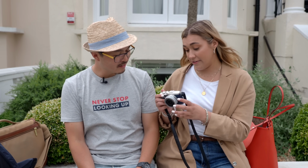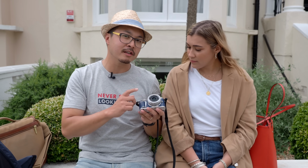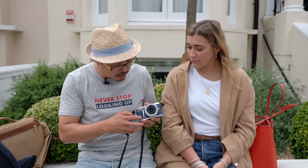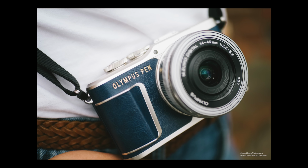And I did say that this is the limited edition blue, which is actually kind of matching her jeans today. Look at that. That's so good. That's so cool.